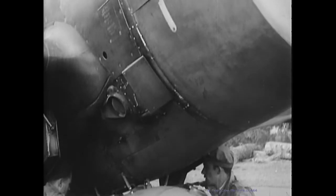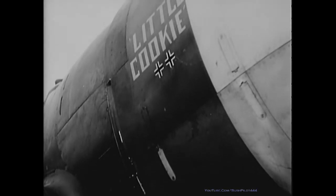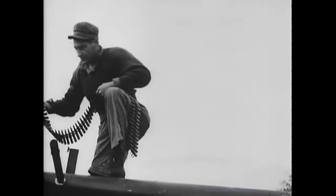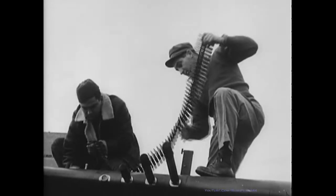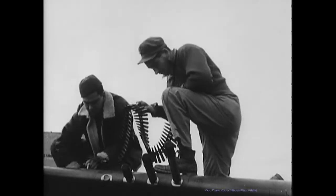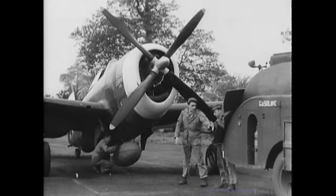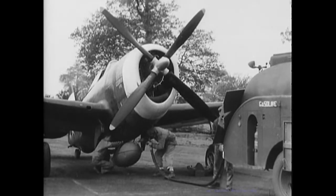The name of this slugger is Little Cookie, and the two crosses record the Huns that have been blown to kindling by the 8 guns in the wings of these rugged fighters. Two things these fighters can do better than any Hun. They can dish it out, and they can take it. And they have to do plenty of both. The guns are loaded, the tank is on, and finally the gas, the precious gas.